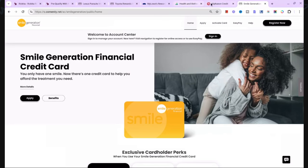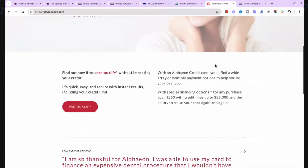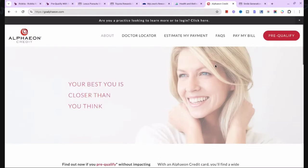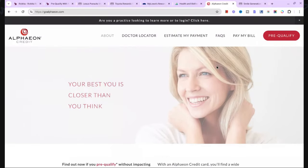So we talked about the Alpheon. This is the one where I was able to get over $10,000 on, and I got 2 of them. I don't know if I'm even saying that right, but I had this one here, and then I also had the Vision. They had 2 separate ones, and all you have to do is just call and say, "Hey, can I get an increase?" And imagine, I know one of them for sure was 13,000. But imagine having that on your credit. So if you were to use your other credit cards, it wouldn't hurt your credit so much.